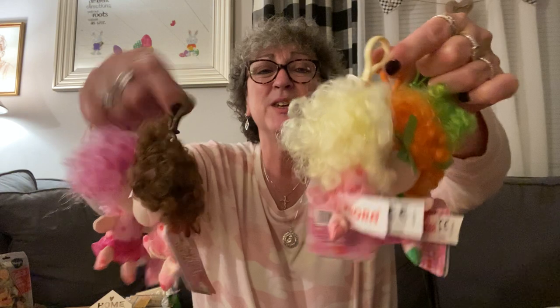So cute. And they're like a stuffed little doll. And you can move their arms if you wanted to, you know, play with them. So cute. I had to get them. And I got all the colors that they had.